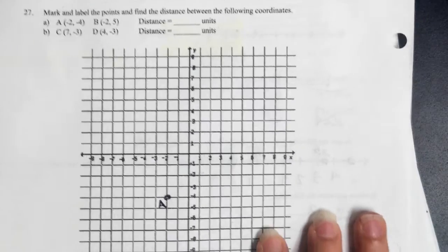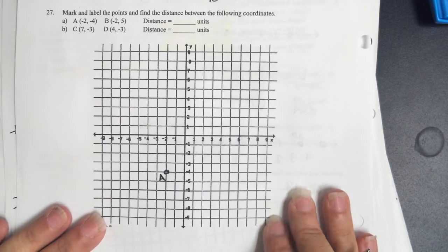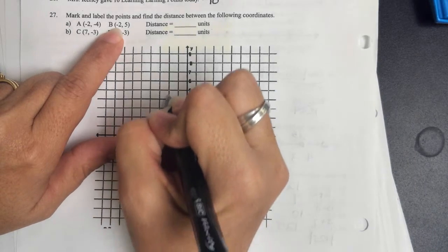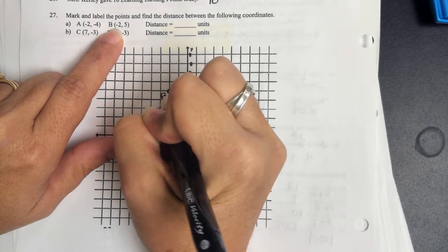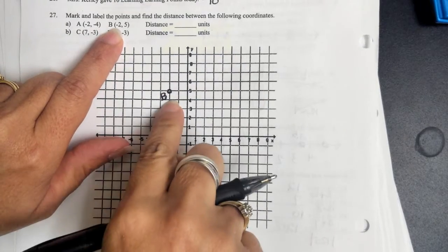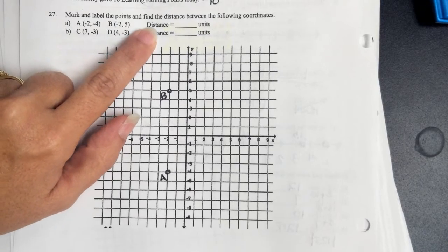Okay. 1 second. Make it a little bit smaller. Okay. The next one, I got to have B at -2 and 5. Okay. So check your paper. Did you put an A? Did you put a B? How far is their distance apart?